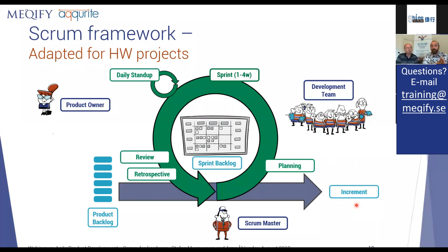This is the traditional Scrum framework. Scrum says that this is exactly what you need. You should not remove anything, you should not add anything. And for software, I believe that's true. I've seen terrible examples of things removed from Scrum, and terrible examples where you add things to Scrum, like Scrum with waterfall planning. Well, that didn't work, of course.